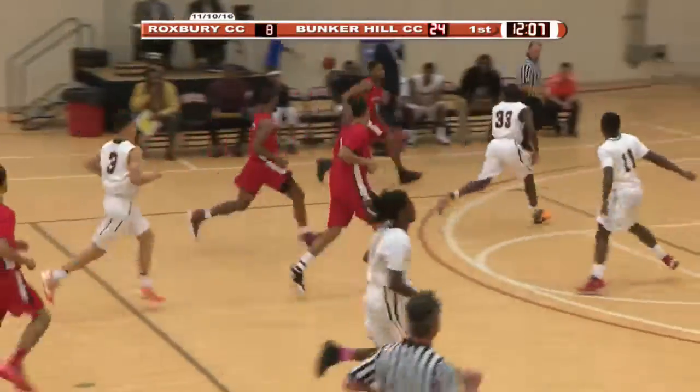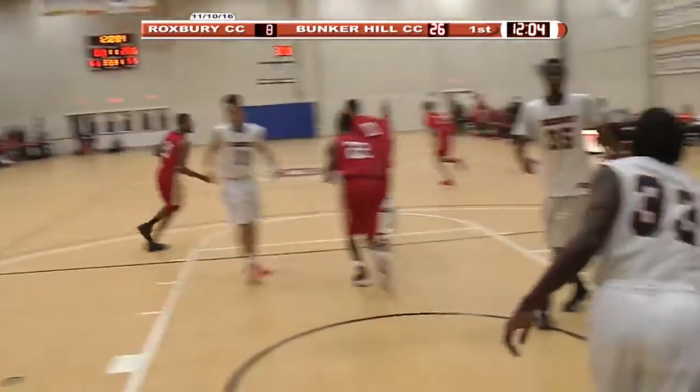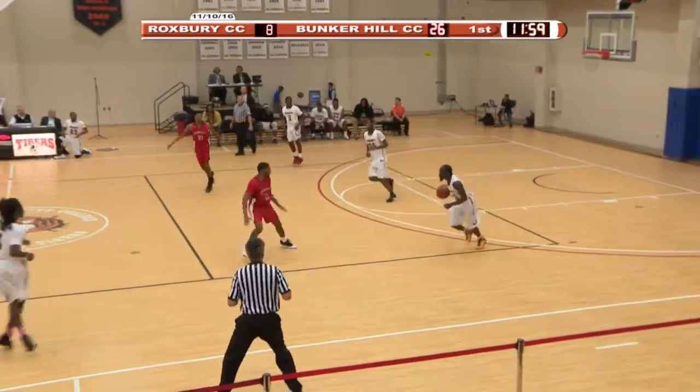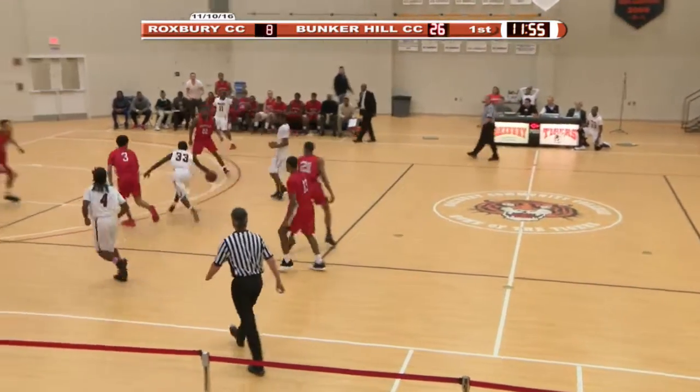Here comes Wilson out on the break. 4-on-2 for the Bulldogs. Wow. That hesitation dribble freed him up. So Jakari Trueheart with the layup. And now an 18-point lead for the Bunker Hill Bulldogs.